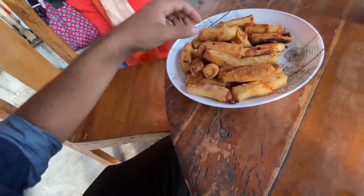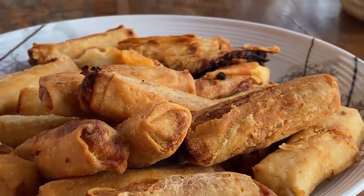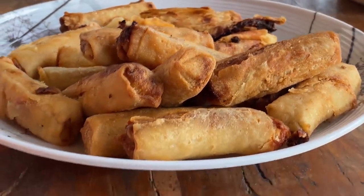And we're at one of her friend's house, and they brought out a bunch of tuna lumpia. Lumpia is basically like an egg roll. It's very famous in the Philippines, and this one is filled with tuna from Gensan. So good. So, so good.